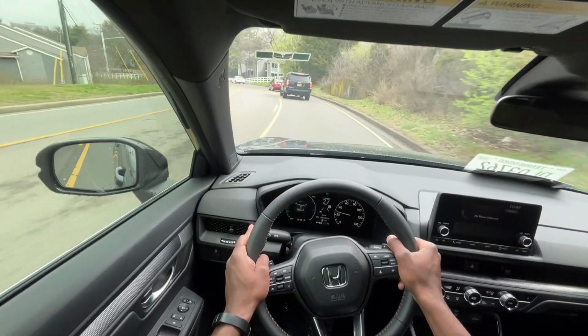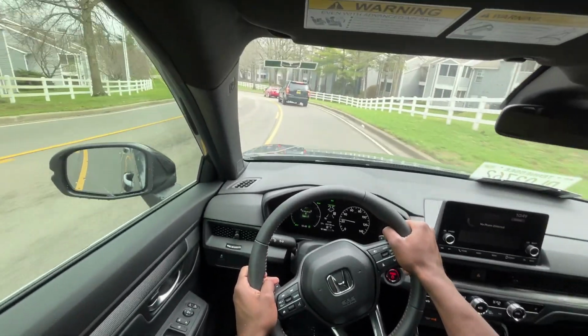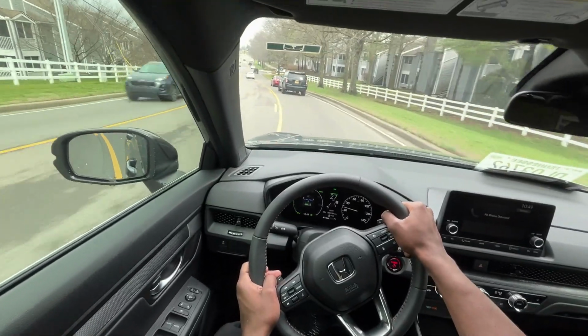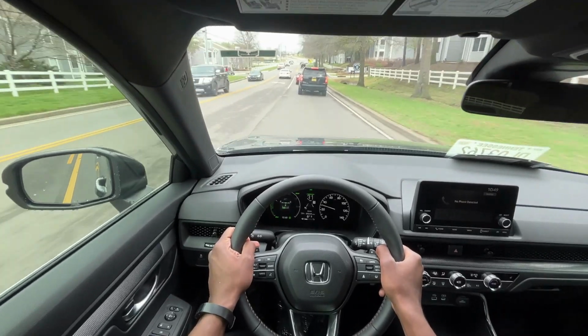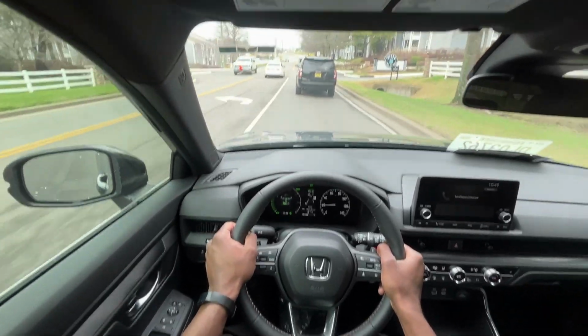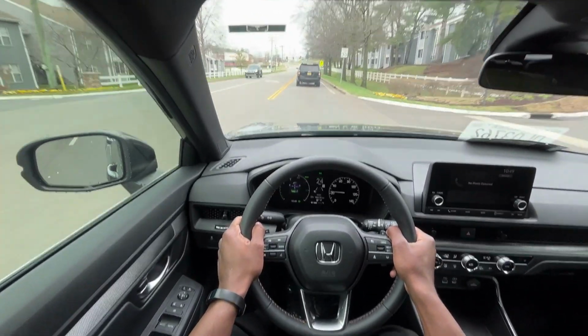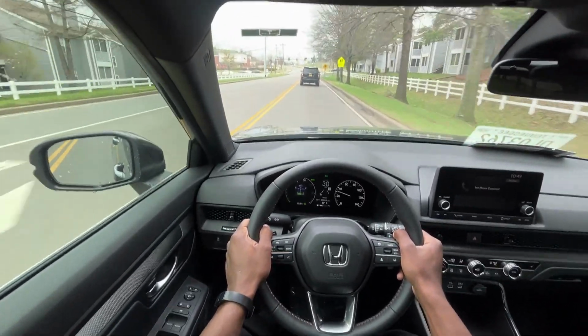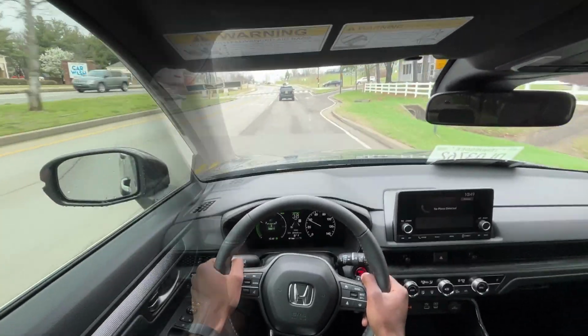Hybrids in particular, because you get that low end off the line acceleration from the electric motors, and then the gas engines just kind of help you get through that until they're doing most of the work. And it really just helps this 2-liter setup feel that much faster.